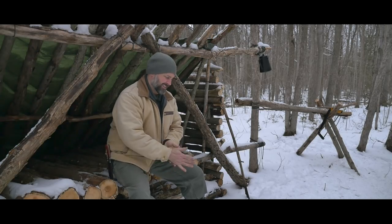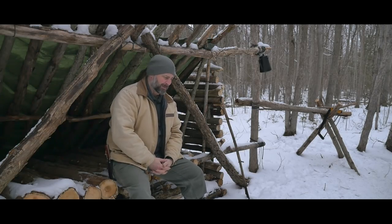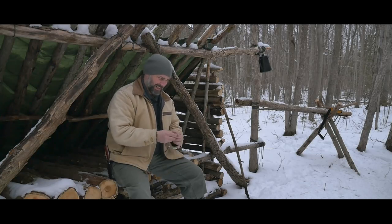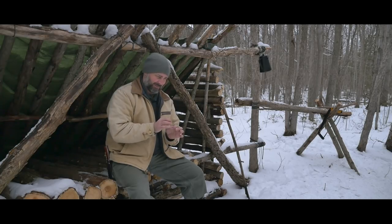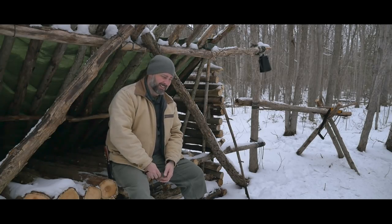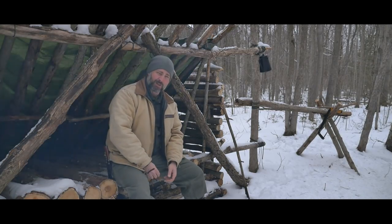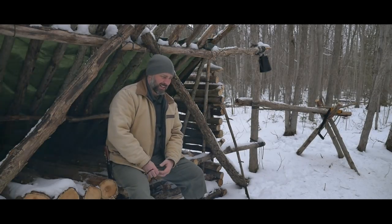Okay, well, got the fire going. Managed to get it going just with some cedar bark there. Took a bit of effort, but the more I broke up the fibers of the cedar bark, eventually it got enough of an ember going that I just played with it, lightly blew on it, folded more of the cedar bark over on top, and just very gradually built it up.